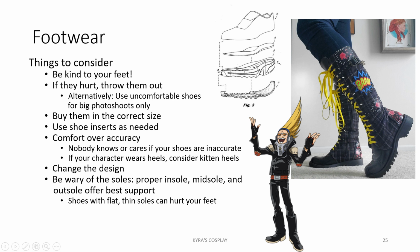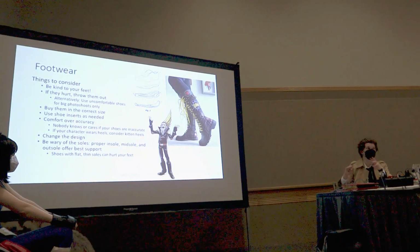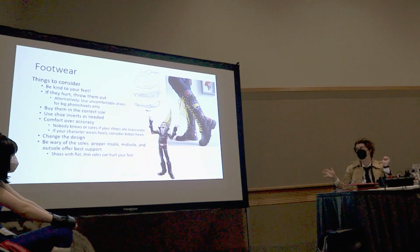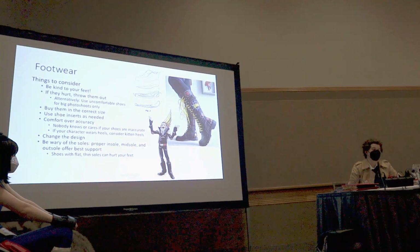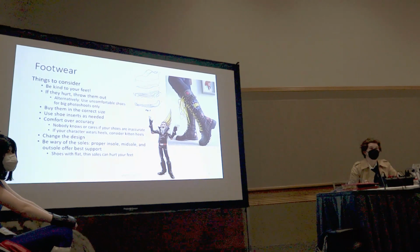I chose something that was going to breathe better than your traditional rain shoe. The sole is nice and thick. It has some good insoles in the middle and it's super comfortable. And I'm like, you know what? It gets the idea across. Honest to God, no one knows what your shoes look like.